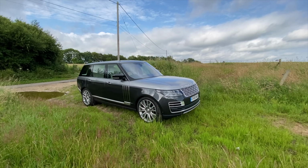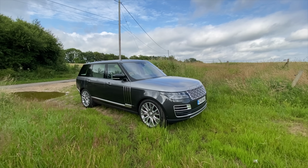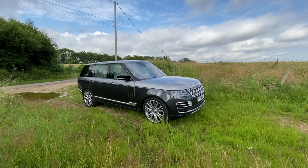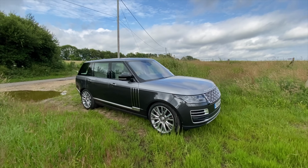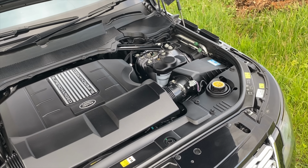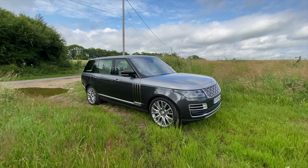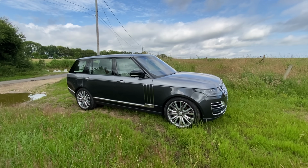Now there is an SVAD, a dynamic version, which is a little bit more driver focused, but for me it's this long wheelbase version, the full top spec car, which has blown me away, and as I say, I think is comparable to a Rolls-Royce. So this car right here is actually equipped with a supercharged V8, and we'll come back to the fact that on the road it's pretty damn quick. Even though it's the same size as the Titanic, it does really get up and go. It's not quite as quiet or subdued, I would say, as a Rolls-Royce, but it's still mighty impressive.